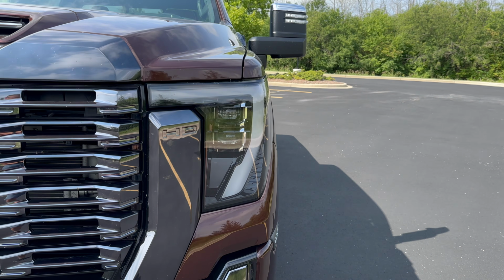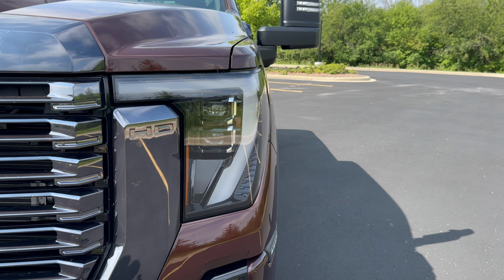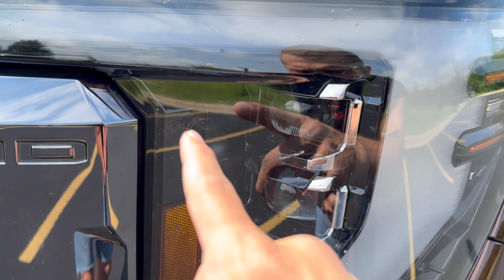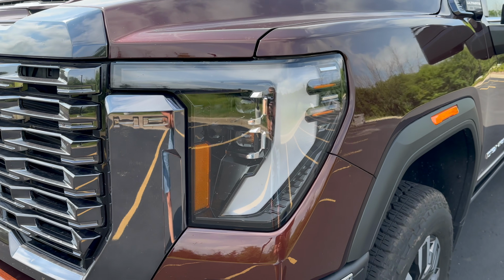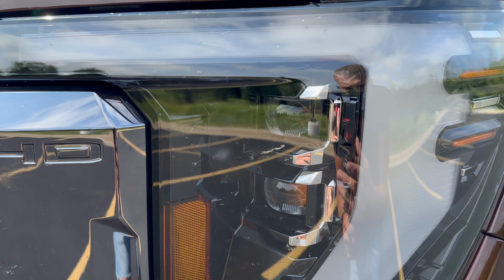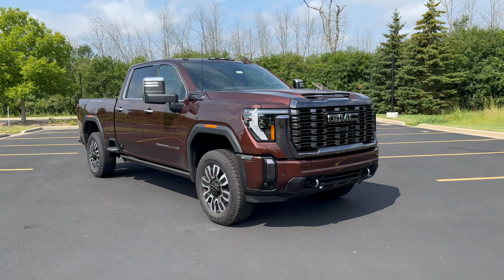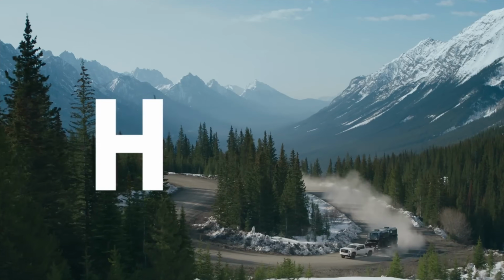And then we'll talk about the headlights. You can see the new LED running light design. It's very cool, very imposing on the highway. And then we can see inside of the headlight casing itself, it says GMC. Now that in and of itself is not uncommon, but what is uncommon are these arrows to make sure that the headlights are installed correctly. I don't know.